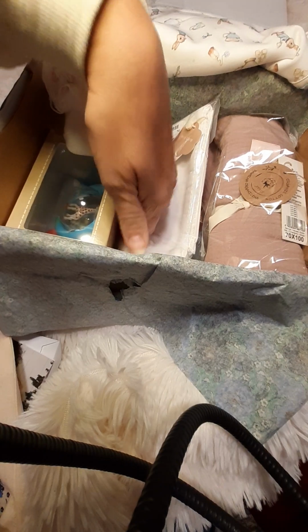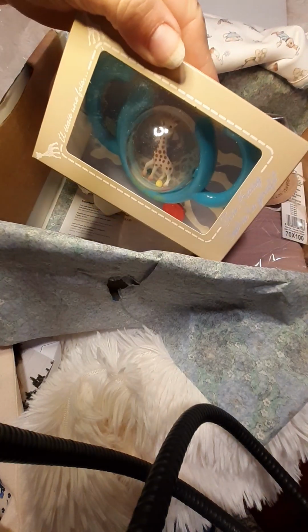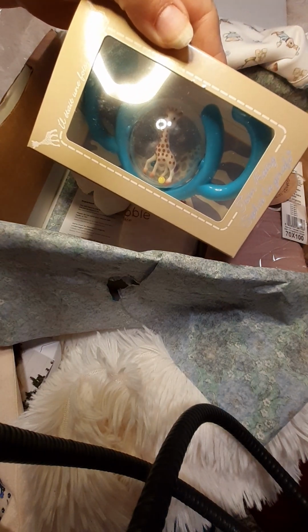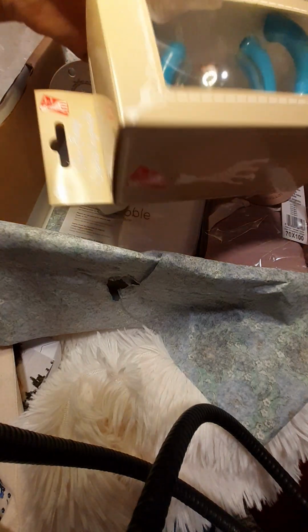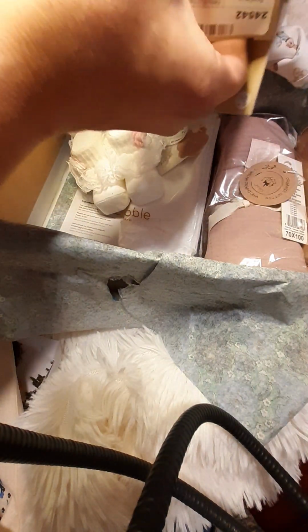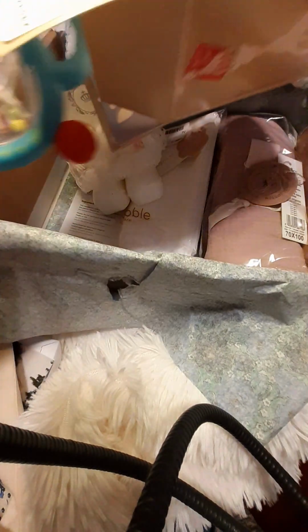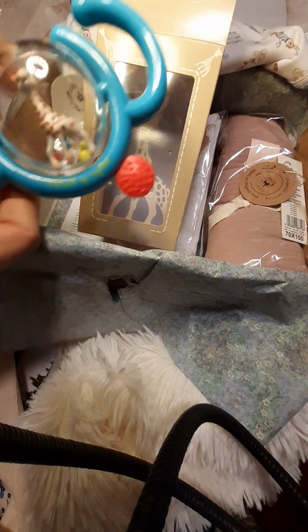Yeah, it looks like we have a toy here. Oh, look at this toy. This is cute. That's adorable. It has a little Sophie giraffe in it. That's going to be fun. I'm not going to open that one all the way up right now. Oh, maybe I can, yeah. Let's open it. We'll see. The little giraffe card inside. And here's the toy.